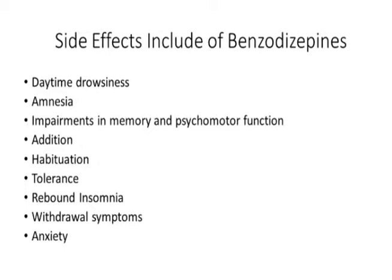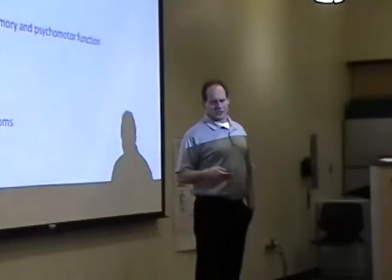I didn't pronounce that right. Tolerance, reduce insomnia, withdrawal symptoms, and anxiety. So there's always a rebound effect from taking these medications.